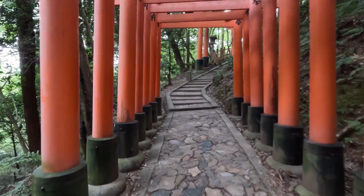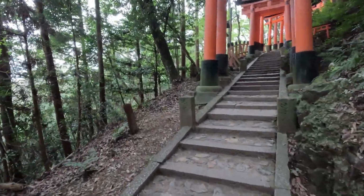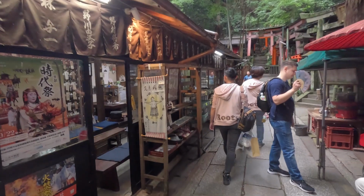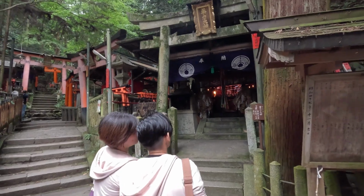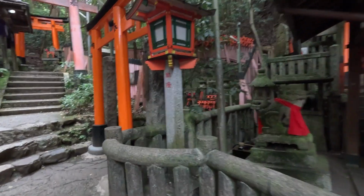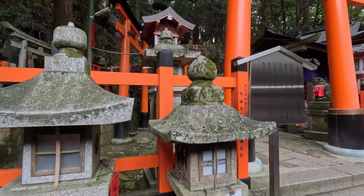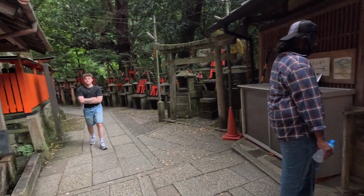All right, and we are climbing up to the top here. The higher you go, the less people you'll see. Coming up on another little rest area. Another shrine over here. All right, let's head up. All right, at the top of them steps we have some more shrines, another place to eat.